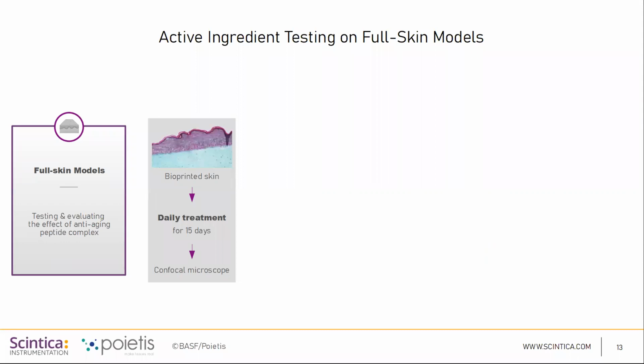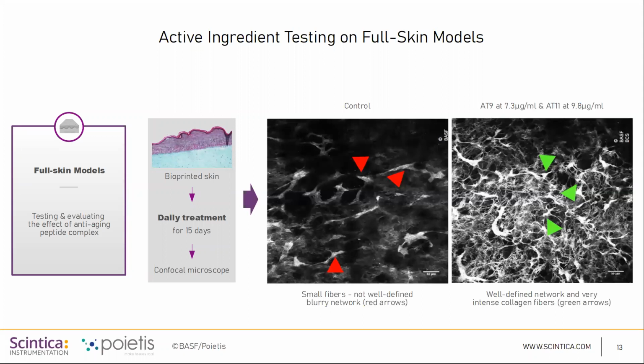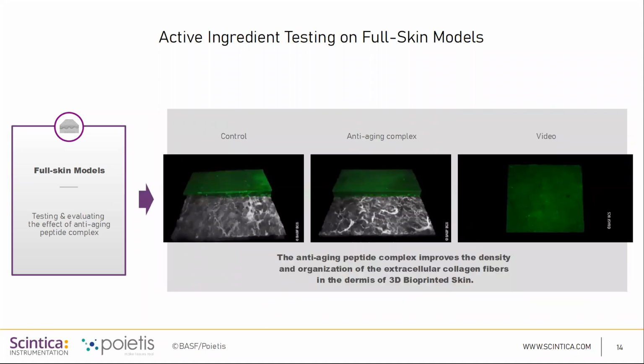So after what we've just seen, the whole anti-aging peptide complex, basically the combination of both tetraploid ingredients that we've seen before, the whole mix was evaluated through confocal microscopy, following a 15-day long daily treatment on reconstructed 3D bioprinted skin. And what they observed is that a well-defined network of intense collagen fibers was there. As illustrated here in these pictures and video as well, this anti-aging peptide complex significantly improved both the density and the organization of the extracellular collagen fibers in the bioprinted dermis. And so that was made possible with, again, just a 3D bioprinted tissue model.